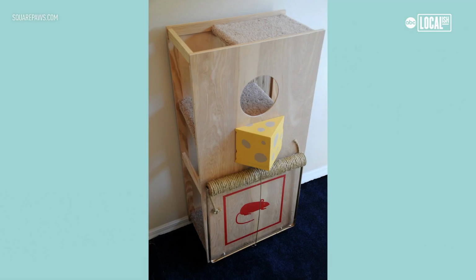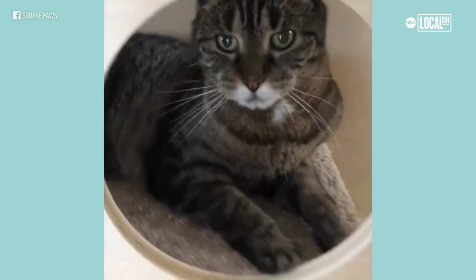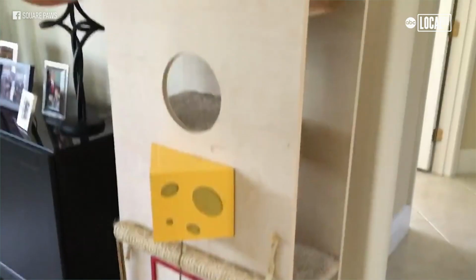So I had some downtime and I talked to a friend about what I should do with my time. She said, why don't you build cat houses? And I thought, okay, well, what would I do as an architect? What would I say as an architect about cat condos and cat towers? And I thought, well, they like to climb, they like to be up high. So the first thing that I built was a lighthouse.